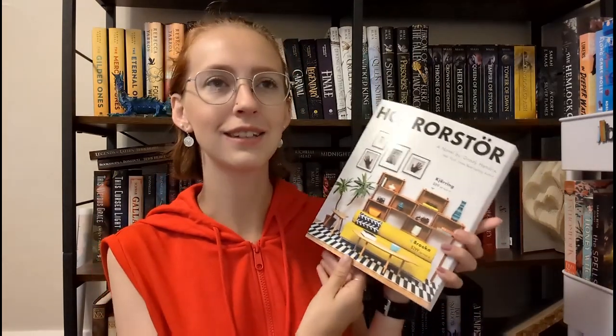Horror Store is kind of like your haunted IKEA, or it's like an IKEA manual, but with a spooky twist. I don't want to know more about it because I want to just read it and enjoy it for what it is. I don't want to have any false expectations. That is the stack of books that I got on this little spooky haul plus one romance book.